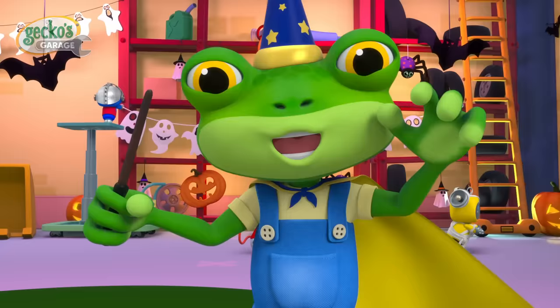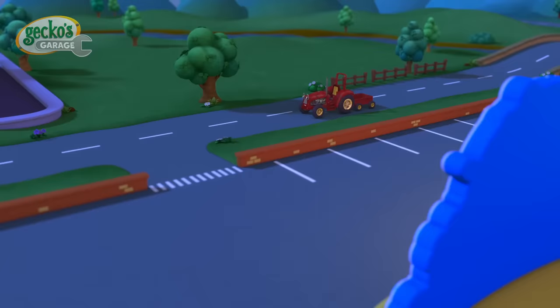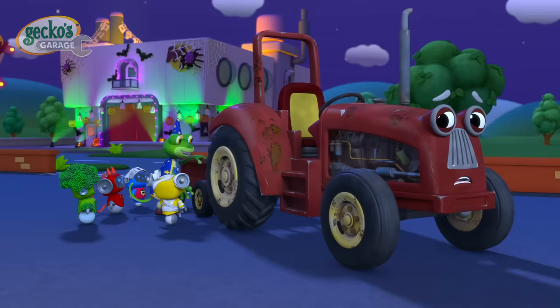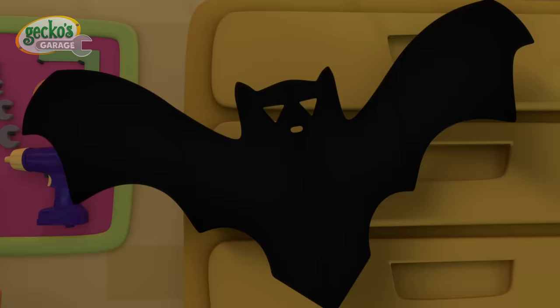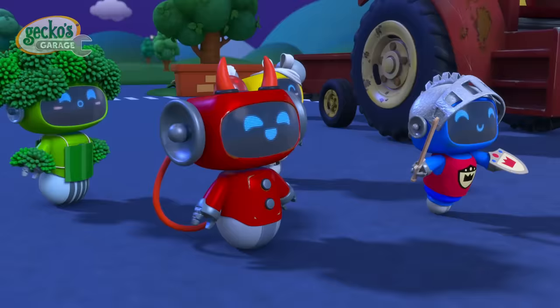Boo! Happy Halloween, everyone. Welcome to our ghoulish garage! Huh? That must be Trevor delivering his Halloween pumpkins! Yeah. Oh no! Someone's stolen Trevor's pumpkins! Who would be so mean on Halloween? We'll help you find your pumpkins, Trevor, now that we've finished decorating the garage. Come and see!